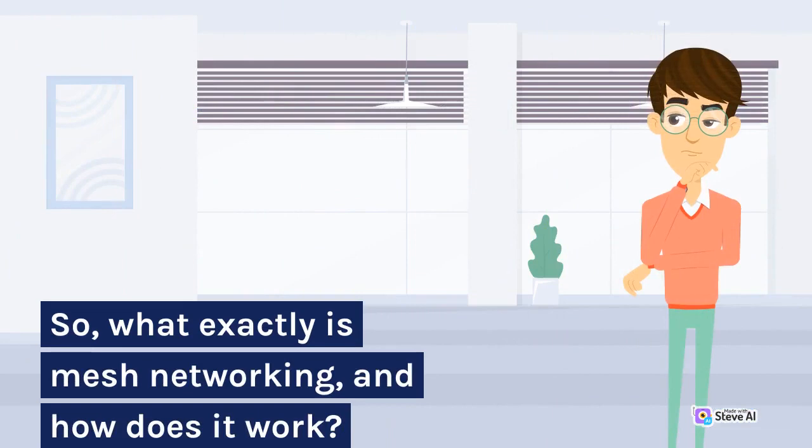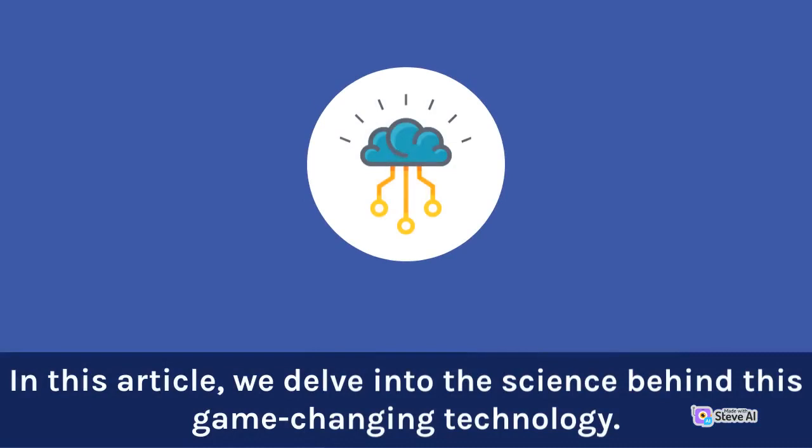So, what exactly is mesh networking, and how does it work? In this article, we delve into the science behind this game-changing technology.